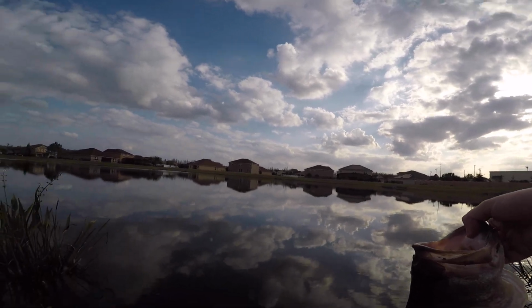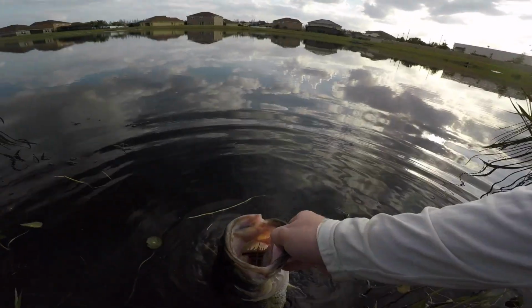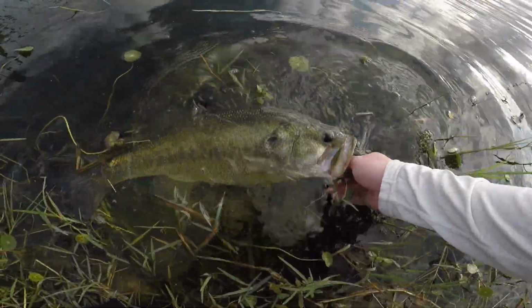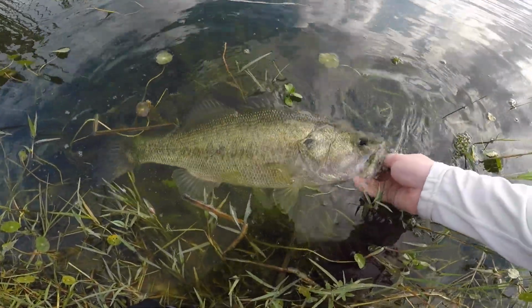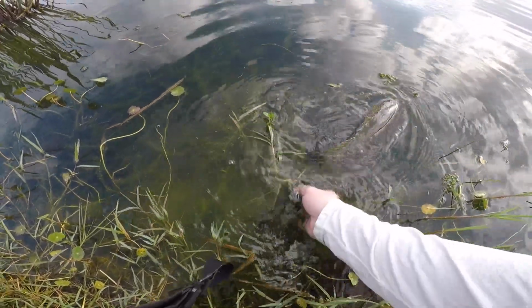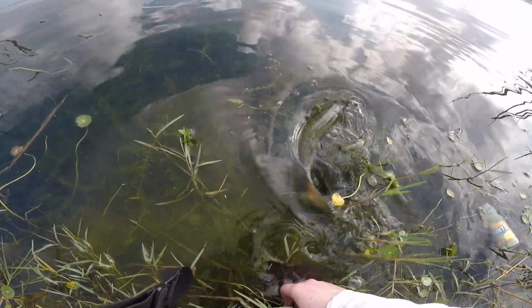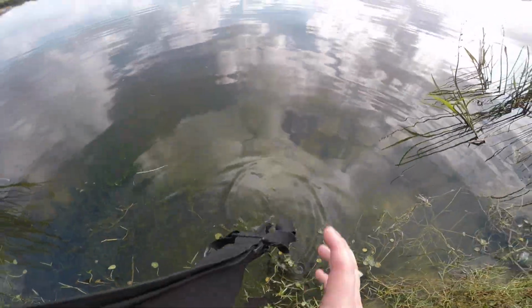Gosh, that's a big one. Alrighty. Getting her right back on her bed there. Getting that fish right back to where she came from. Might be a contender for biggest bass of the year, and we don't even know truly how big it is. 6 something. 7. I don't know. Big, big, big.